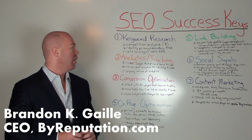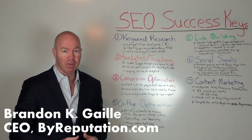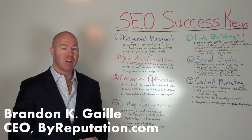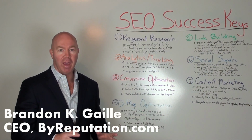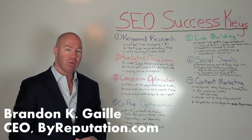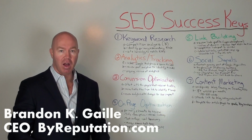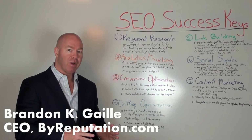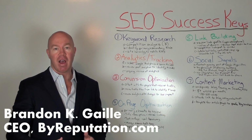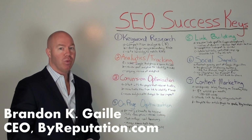Number two, identification of the primary and secondary keywords you want to go after. Primary keywords are going to be focused on your home page and some of the top level service pages. The secondary keywords will be identified for your content marketing, for your blog. So your primary keywords might make up anywhere from 5 to 20, and your secondary keywords can be anywhere from 100 to 1,000.